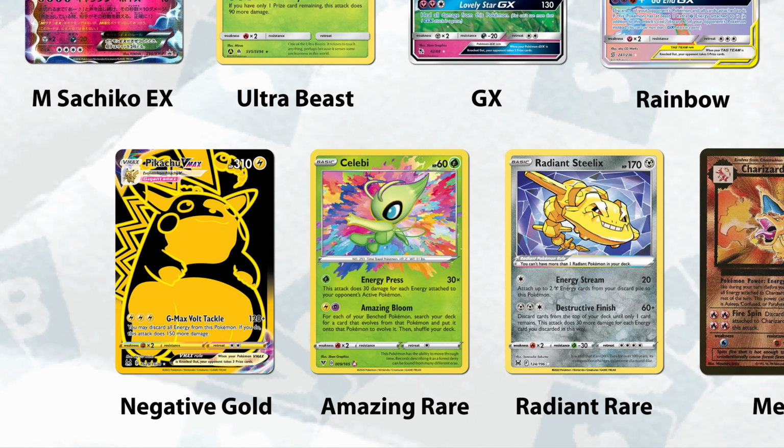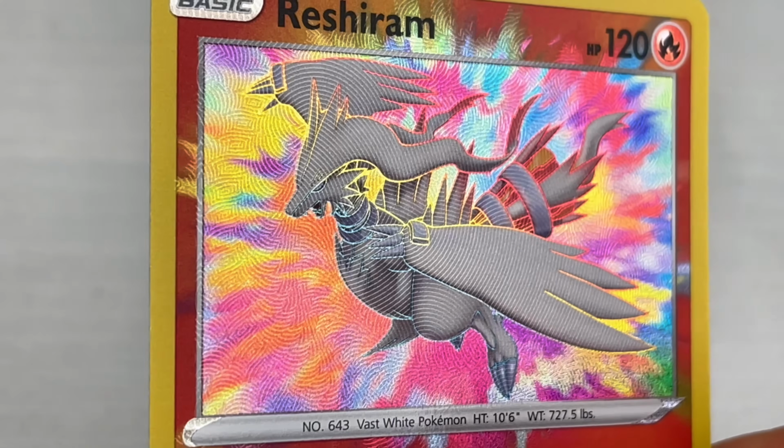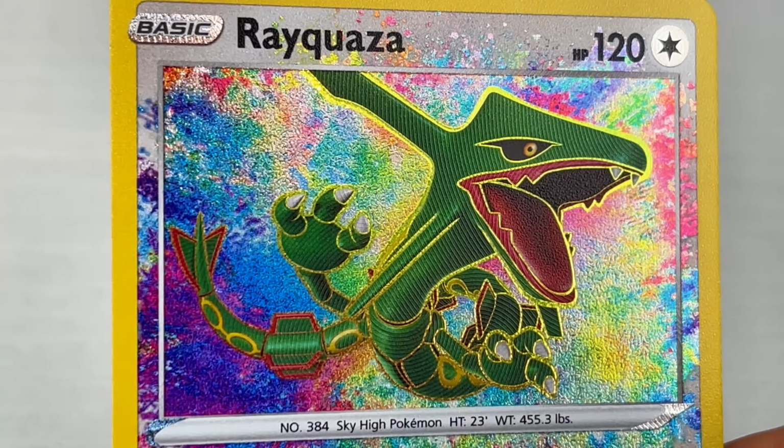Amazing Rares are a handful of cards spread out among a few other sets. At first they don't seem to be that special, but they have a unique design and are quite beautiful, with a special holo pattern and background illustration that extends beyond the illustration window.